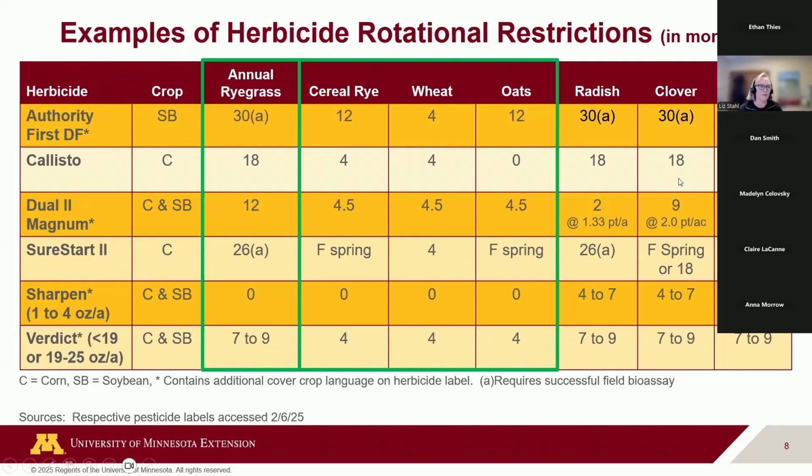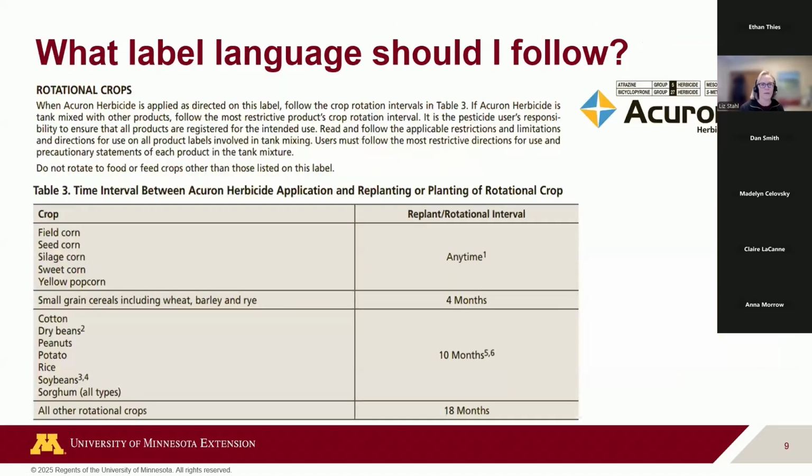And if you look off to the right, the cover crops that we have listed, like the radish, clover, and vetch, a lot of times you're going to find, not always, but for example, radish, that's a shorter rotational restriction with Dual II Magnum than our small grains, but a lot of times they end up being a little bit longer. So that's something to think about too. Why that is, again, it's the testing that was done when these labels went through and based on their results or what tests were run.